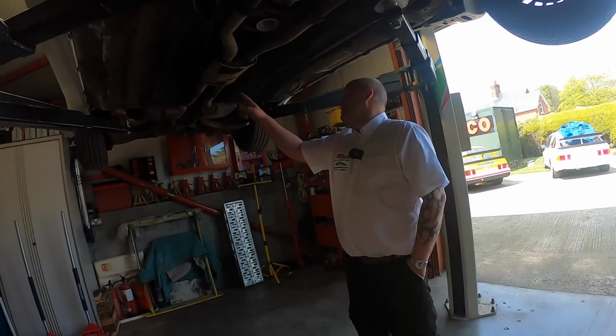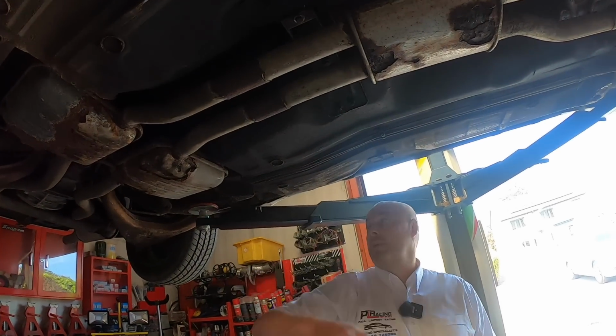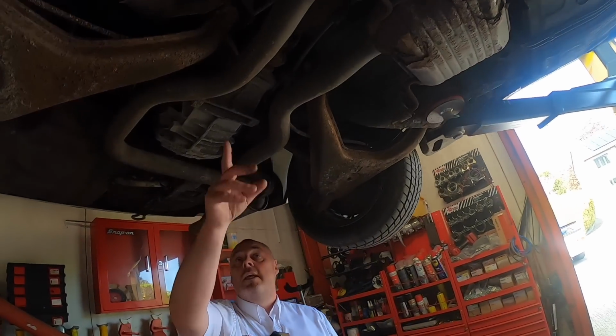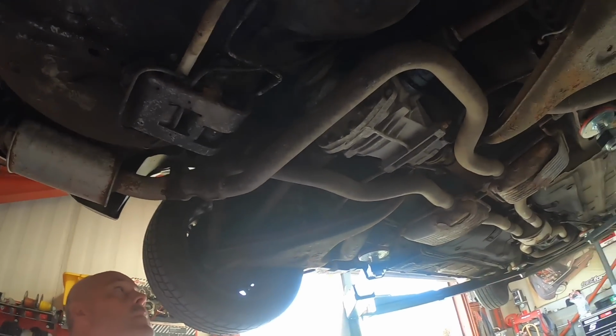All the prop shaft donuts look good on it. They're known for going out, then you get the banging when you set off. They seem all right. And the diff's nice and dry, there's no leaks from anywhere. The gearbox is dry. It's a nice car. I look forward to seeing it done.